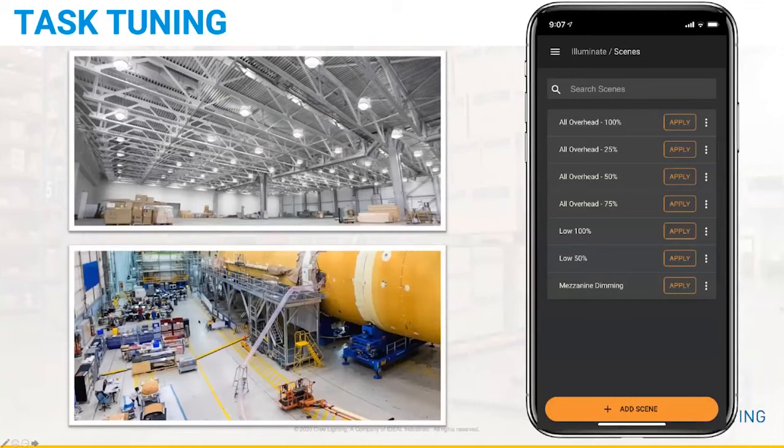The customer in this example is a manufacturing plant. They've got technicians working on the manufacturing line adjacent to project managers who are working at computer workstations.